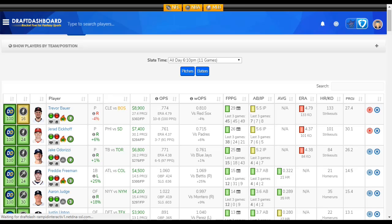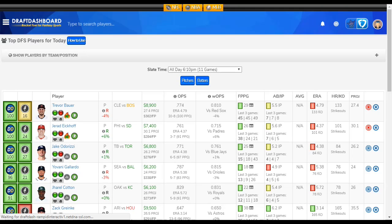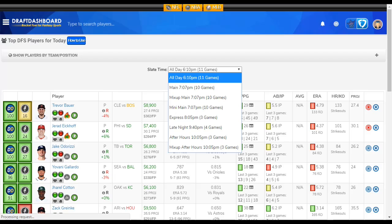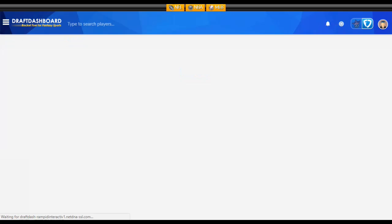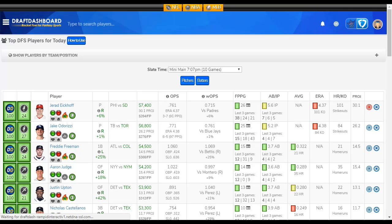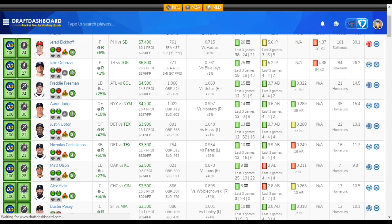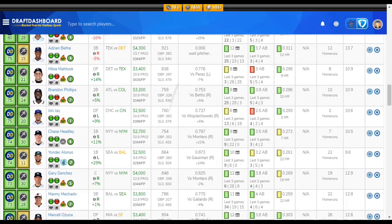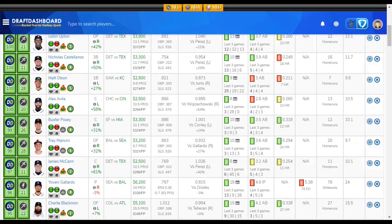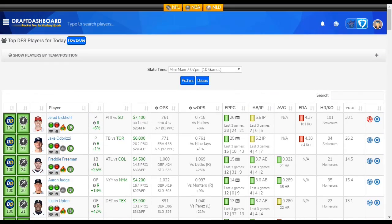Now, the next thing, though, I want to do and focus on is finding some weak pitchers to attack on the slate, which is going to be our main 7 p.m. slate. So we'll just let that load here for a moment. This is partly how I achieved those results in 1% at times, not always, but you have to let the numbers flow and work in your advantage, of course.